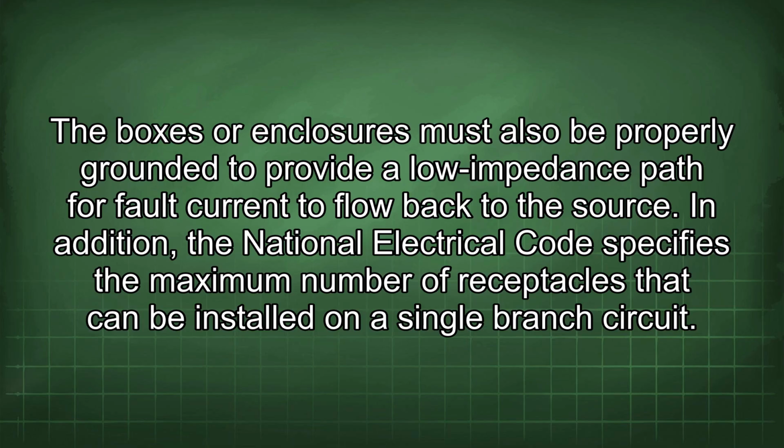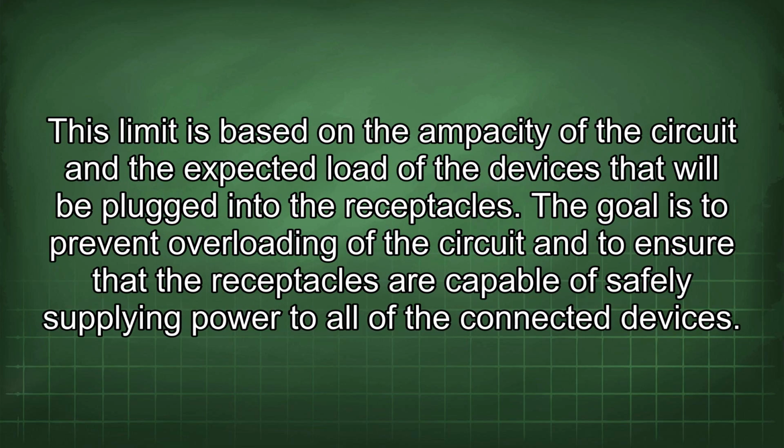The boxes or enclosures must also be properly grounded to provide a low impedance path for fault current to flow back to the source. In addition, the National Electrical Code specifies the maximum number of receptacles that can be installed on a single branch circuit. This limit is based on the ampacity of the circuit and the expected load of the devices that will be plugged into the receptacles. The goal is to prevent overloading of the circuit and to ensure that the receptacles are capable of safely supplying power to all of the connected devices.